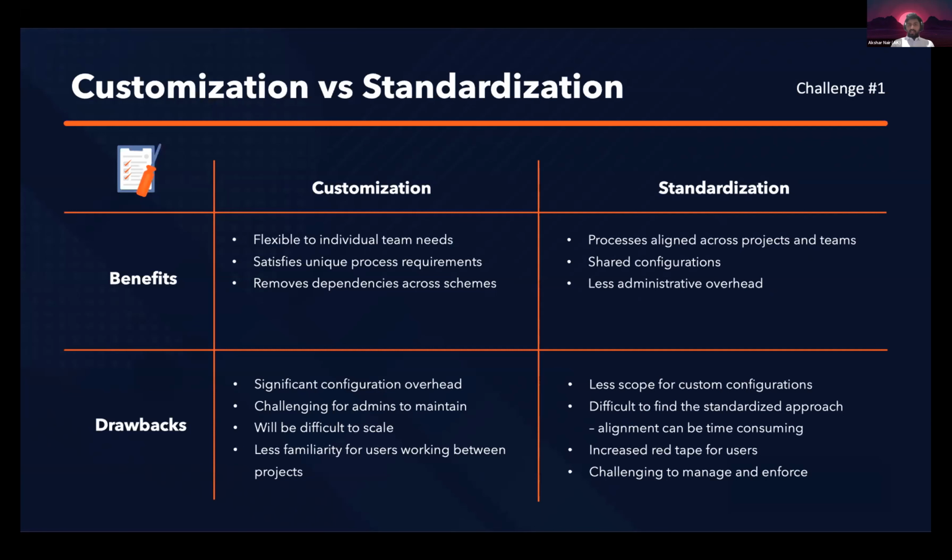Best practice suggests that we should standardize wherever possible. However, this might not always be the case because there's no one shoe size fits all type solution. Customization does come with its benefits, in that it helps satisfy unique business process requirements. However, there's a big drawback with that.